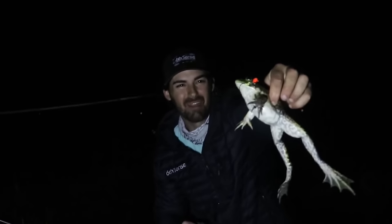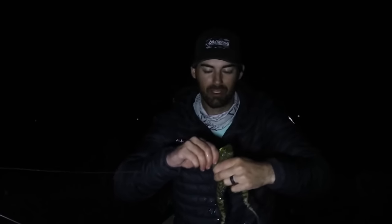Oh! We got him in the boat! Oh my gosh! Oh, I got you. You got him? I got him. Woo! Nice one! He's not as big as the other one. The other one was a behemoth, but this is still a very nice frog leg, and we're gonna throw him in the cooler. And the good news is that we saw another one up there and another one behind us. So we've got some frogs.